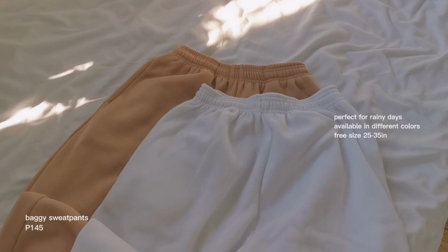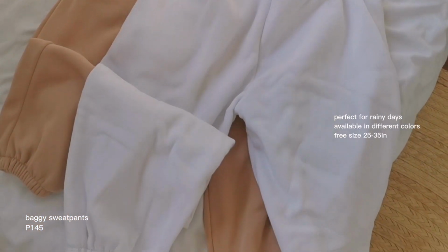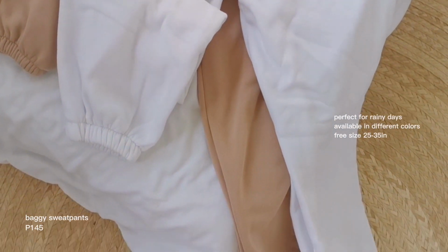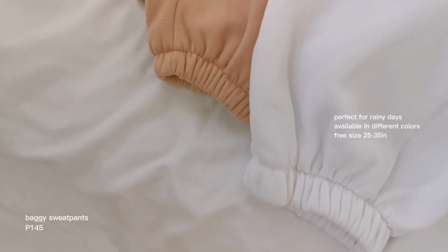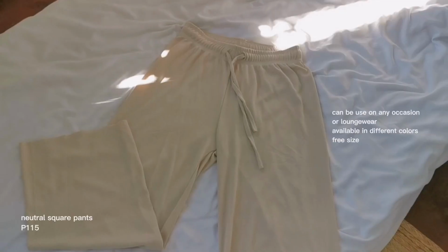So first, I got this baggy sweatpants in color white and tan or beige. I also got two color of my square pants. I use it as pajama, but you can also use on a casual days or errands day.